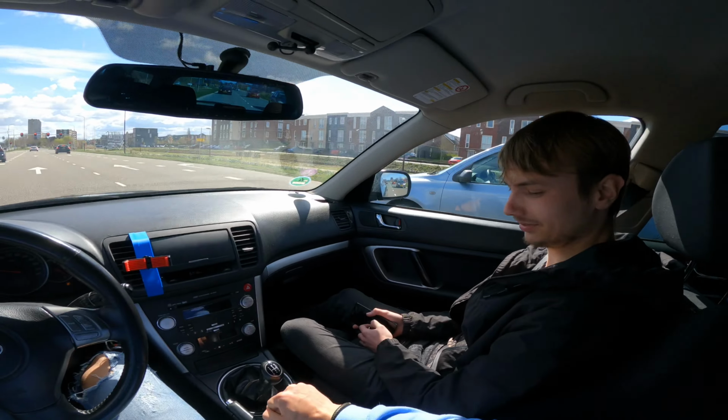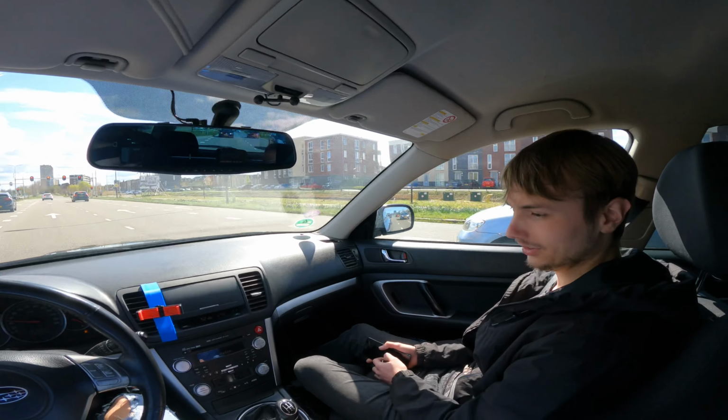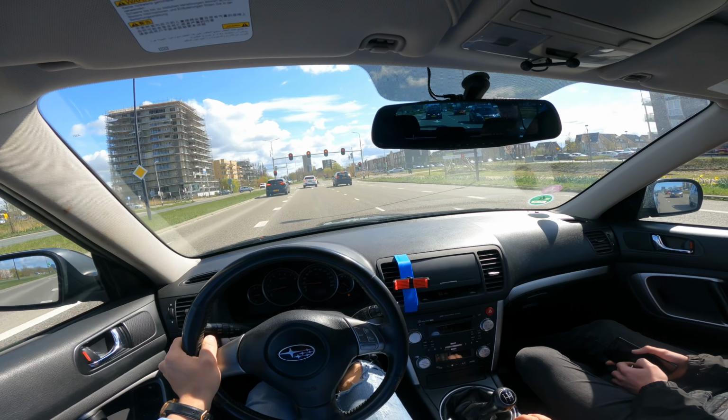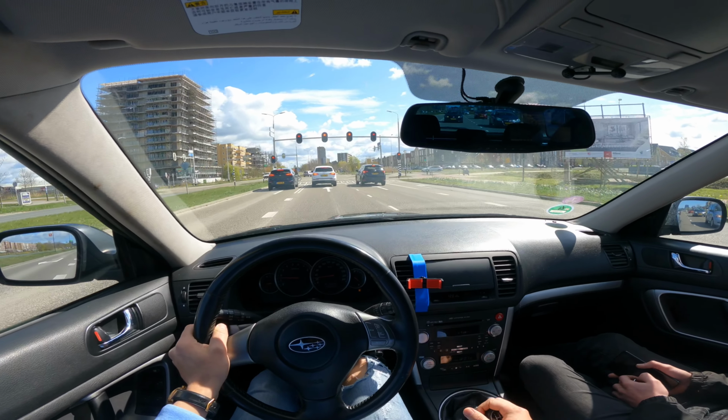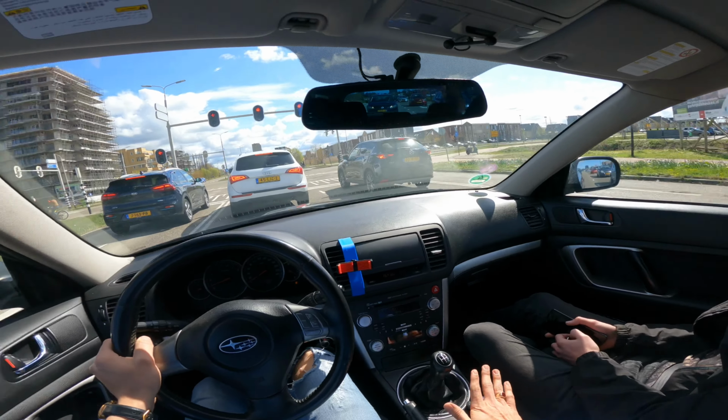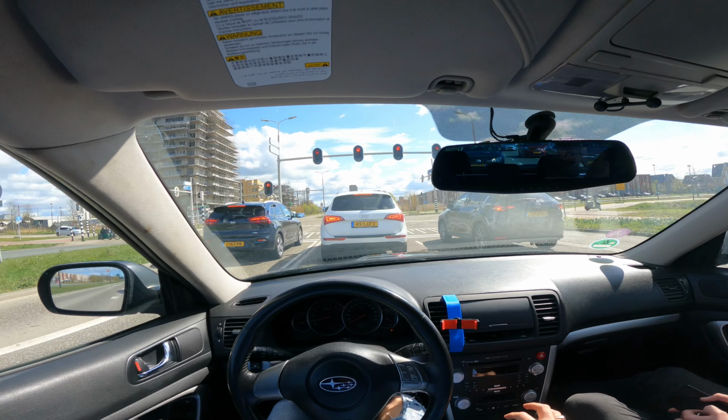What happens if you just unlock it right now? Oh yeah, if you have the clutch in, I think it's possible. Yeah? Yeah. It's just like shifting. Okay, so it does work. Fine.